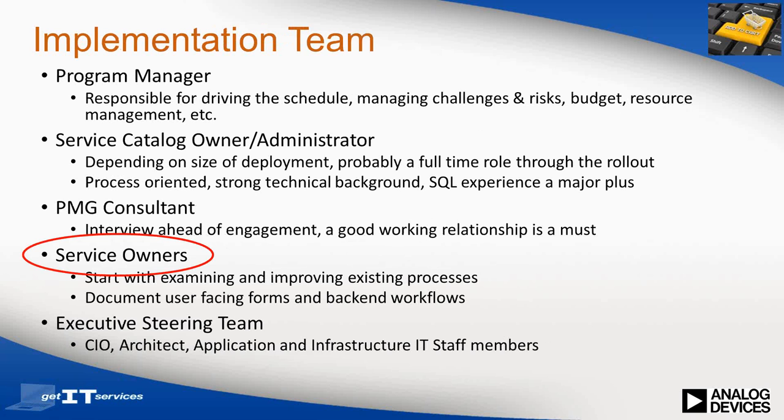Here's a view of the initial implementation team. A program manager was selected to drive the schedule, the budget, the resources, and more. A catalog administrator was responsible for configuring the actual services in the catalog. Depending on the size of the deployment, you should consider this to be a full-time role. As momentum picked up within our environment, the volume of service additions and modifications quickly consumed time, and something that we wanted to highlight, something that should be planned for.